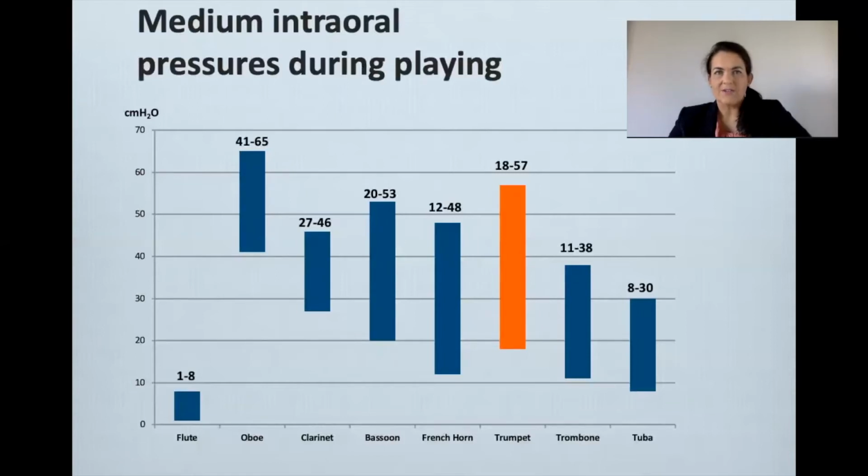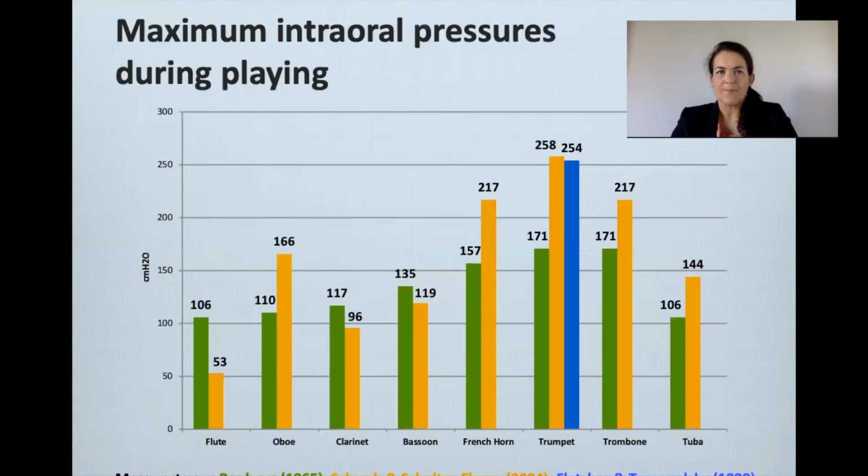Here you can see the intraoral playing pressures among the different wind instruments. You will notice that the medium pressure is not spectacularly high on the trumpet. So just some comparison with other tasks: whistling would be 7 centimeter water, forced speaking 14 centimeter, blowing out a candle from a distance of 50 centimeters is 27 centimeters water, and blowing up a balloon is like 81 centimeter water. So the trumpet with 18 to 57 centimeter water is not spectacularly high.